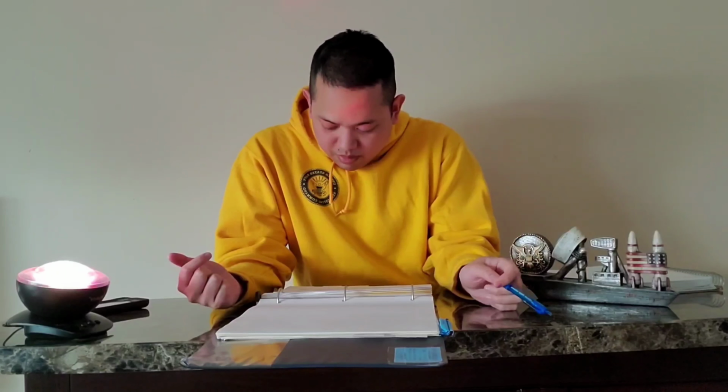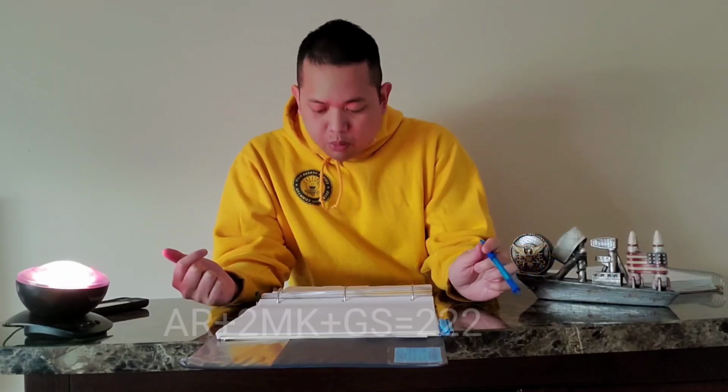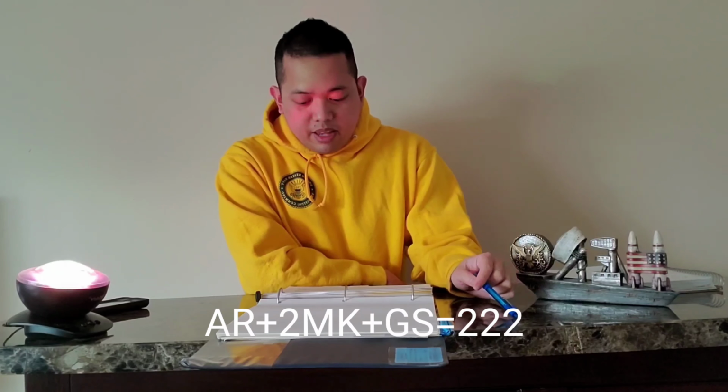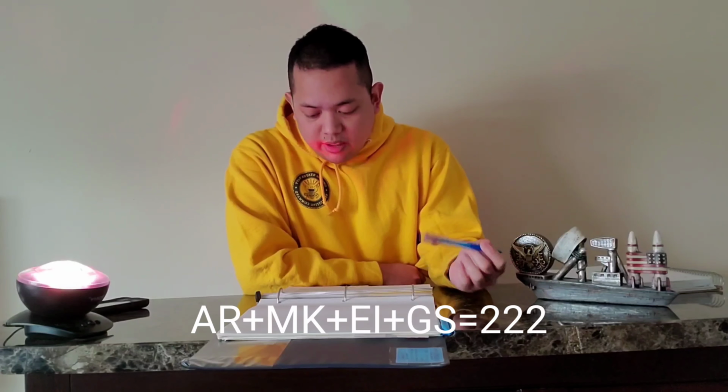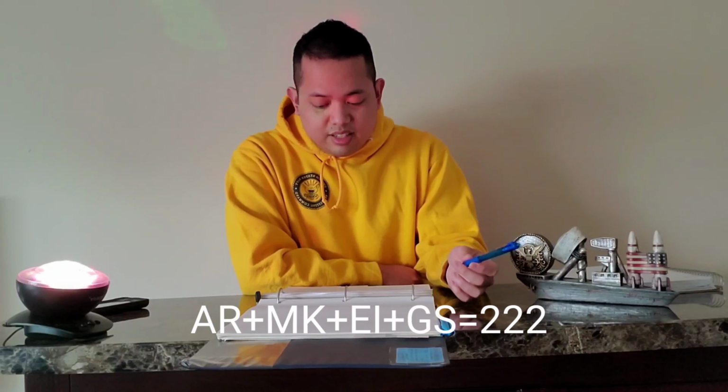But the actual line score that you need in order to qualify for IT, you can usually obtain in two options. Number 1 is AR plus 2MK plus GS needs to be equal to 222, and the other way to see if you're qualified is if your AR plus MK plus EI plus GS is equal to 222.